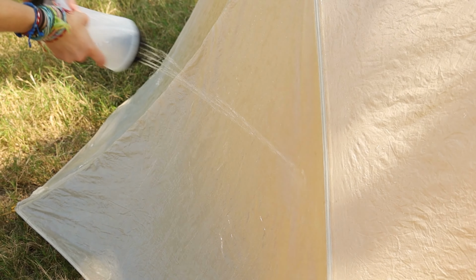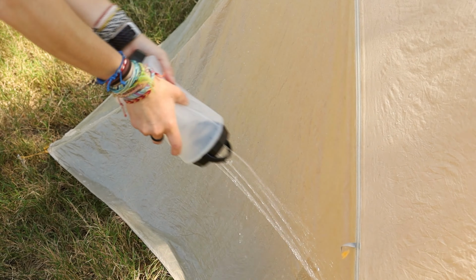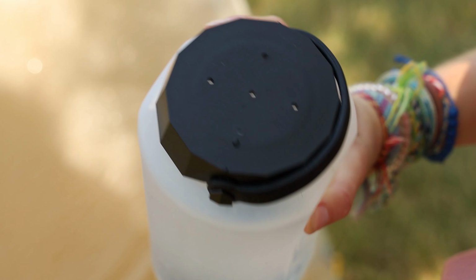Then wipe clean with a damp cloth or rinse clean. We used our trusty water bottle with a shower attachment. And then let it air dry. Too easy. If you're doing a whole tent fly, consider washing it in sections so the cleaner doesn't dry on one side before you get back around to it.